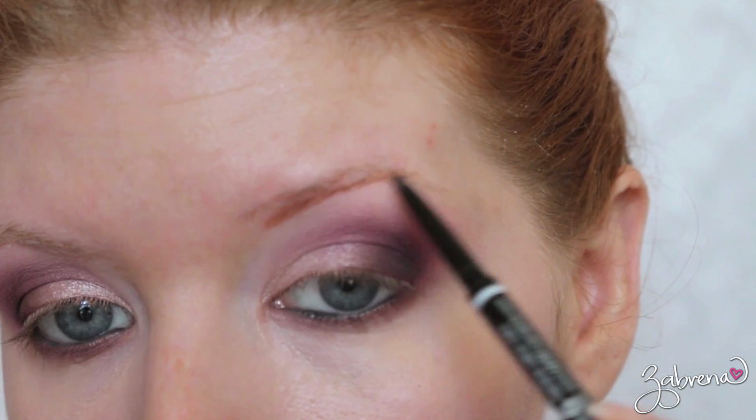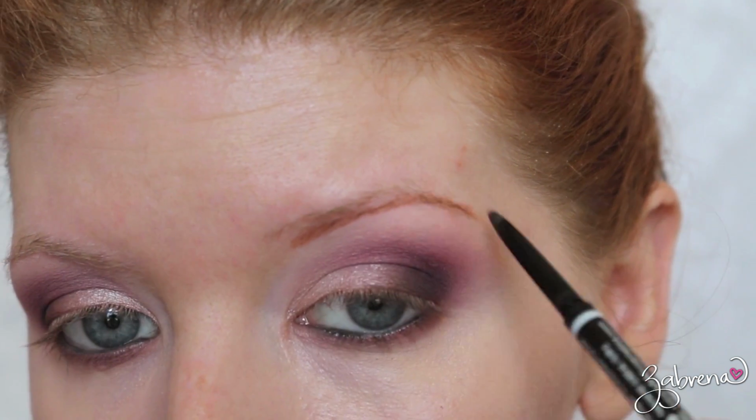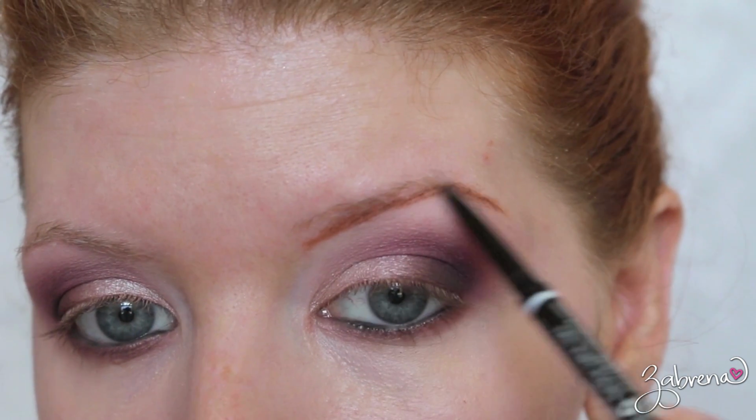And if you find this rather troublesome to do, you can also use a spoon here as a guide. I showed that in a video very recently. If you happen to miss it, I'll have it linked for you below. And I've quite often used a spoon when I'm in a rush and I don't have time to spend on my brows, and it works perfectly.